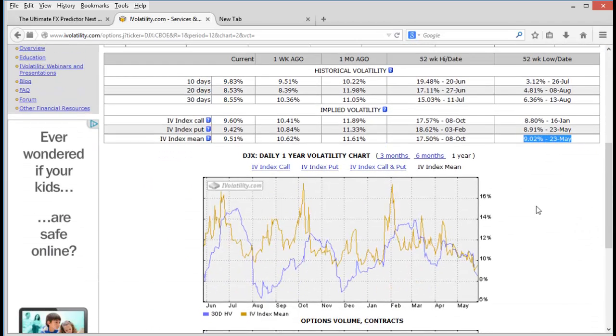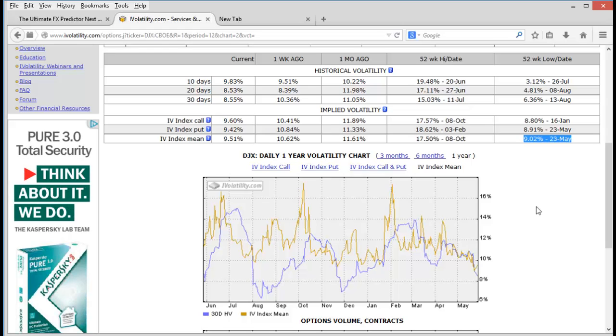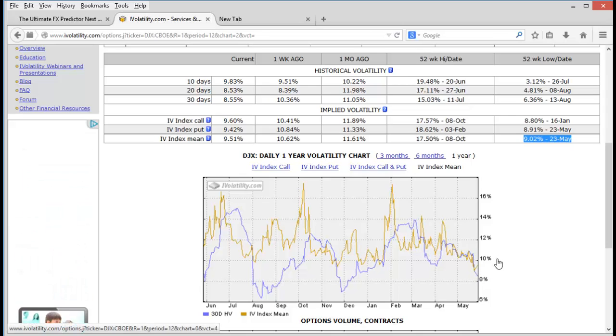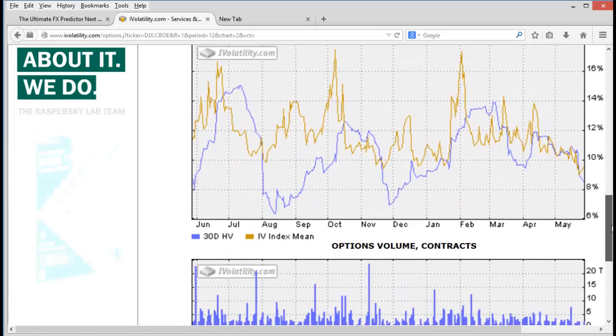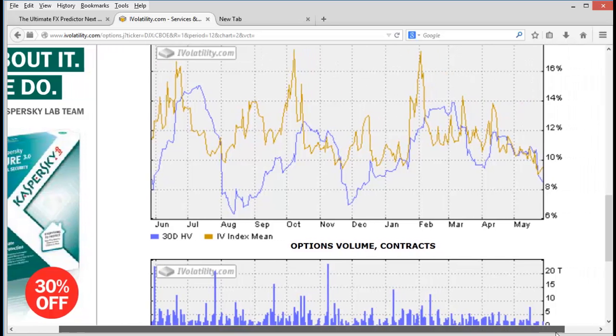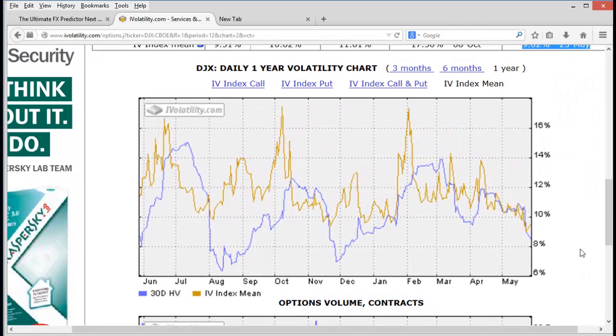Friday, the market put in a brand new low. Anything below 10% in the implied volatility in the Dow, expect a correction in the market. Now, what was interesting yesterday is that the market actually kicked up a bit, even though the market actually moved higher. So this is an interesting picture here. So maybe we are on the verge of a correction coming into this market.